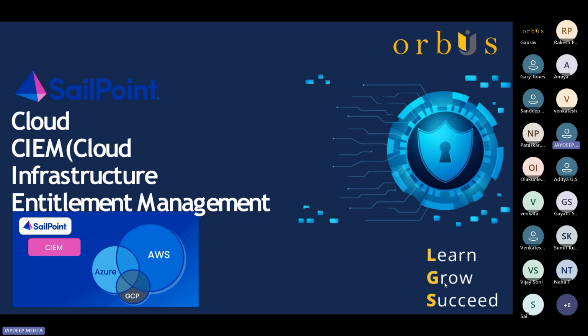How Identity Security Cloud, SailPoint ISC's cloud CIEM solution, can help you. CIEM with IGA can help you take control of your cloud assets and resources, ensuring that you have optimal policies, processes, and controls across your cloud infrastructure, across your cloud landscape ecosystem.